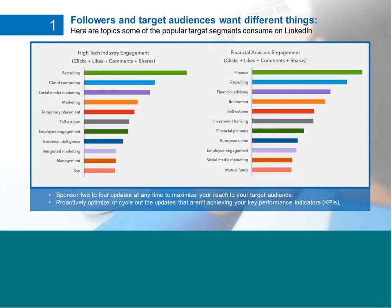So we have trending content reports that show what people who are clicking on news in the feed are reading, divided by topic. We've got the high-tech industry on the left-hand side of the screen and the financial advisors segment on the right-hand side of the screen, just to show you that there are some common themes amongst all professionals on LinkedIn when it comes to content that they're engaging with in the feed. Things like recruiting, social media marketing, and employee engagement are always going to be top of mind because it's the native kind of environment on LinkedIn.